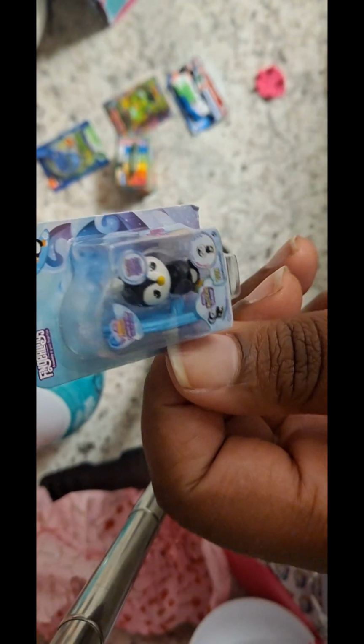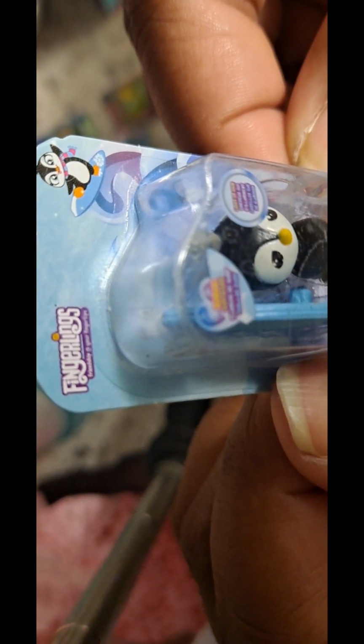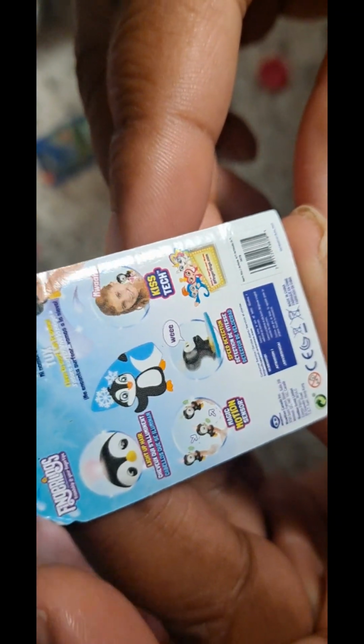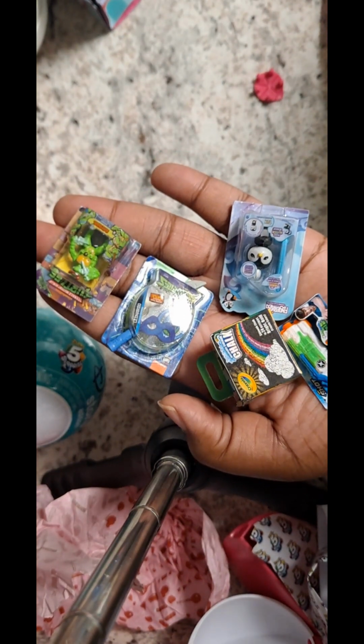Okay, got one more. What's this? Oh, I don't know what this is. But this is cute. Oh, he's got a little surfboard! Okay, I'm not going to pronounce that correctly, but it is a penguin with a surfboard. That's so cute. Yeah, that's adorable. I don't know if this series is a show or just toys. I have no idea, but it's cute. So these are all five of the mini toy brands.